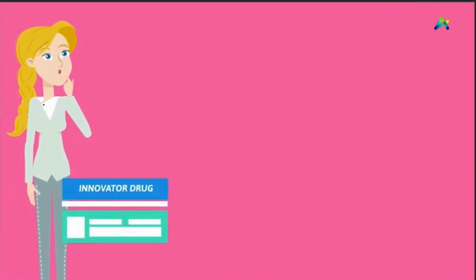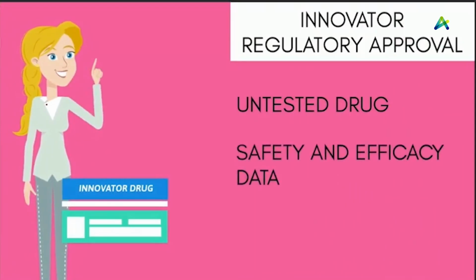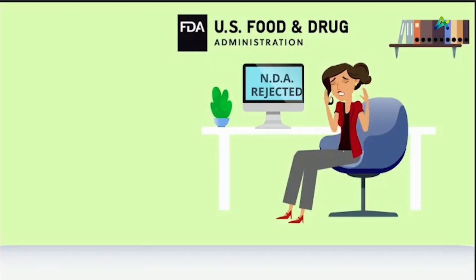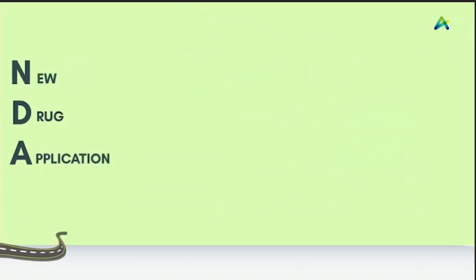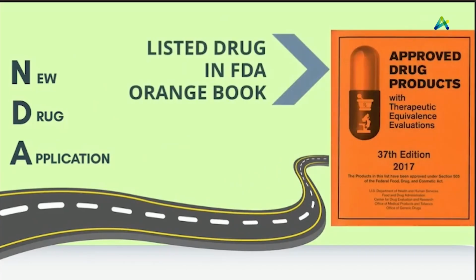Drug regulators around the world require tons of safety and efficacy data when a new branded drug applies for approval, a process which can take years to complete. With the US FDA, for example, a new branded drug is accompanied by a new drug application, or NDA. The NDA can be a long and arduous journey with many additional requests for data from the FDA before the drug finally makes it to the Orange Book of Approved Drugs.